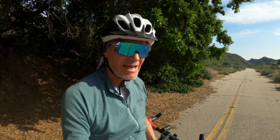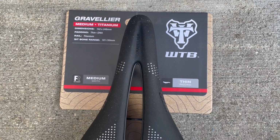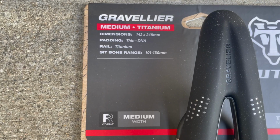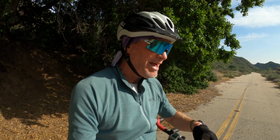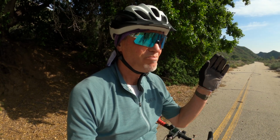The saddle I'm looking at today is the Wilderness Trail Bikes Gravellier. At least I think it's Gravellier. I guess if it's French it could be Gravellier, right? Nah, probably Gravellier. And I have to say, it's kind of a jaunty little name. It makes me think somehow of jousting knights in King Arthur's court.